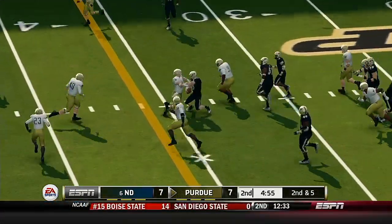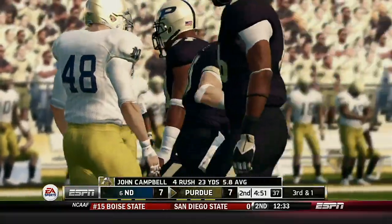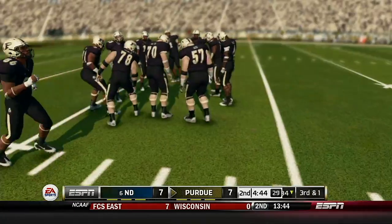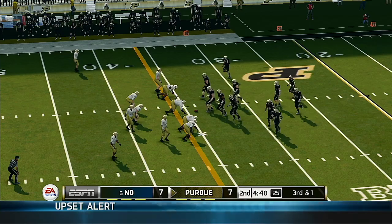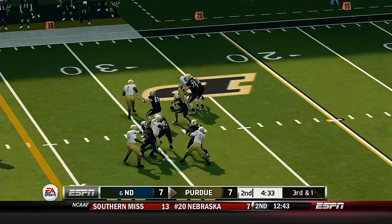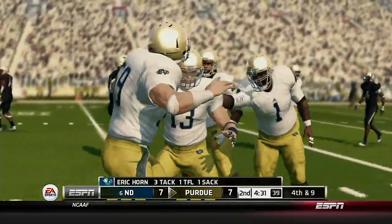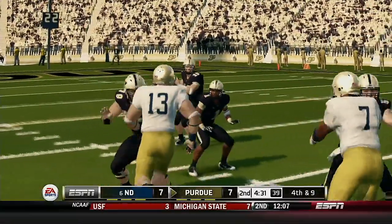Now he's scrambling. Good open field tackle. That's a gain of 4 on the play. That'll make it 3rd and 1. From their own 34-yard line, 3rd down. He's going to try and scramble, and he hits him hard at the 26. That's a loss of 8 yards. 4th down.